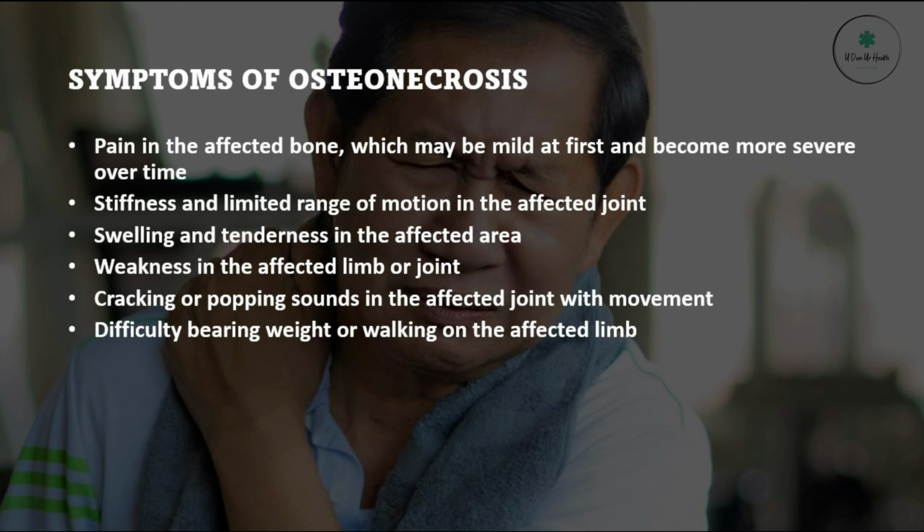Swelling and tenderness in the affected area. Weakness in the affected limb or joint. Cracking or popping sounds in the affected joint with movement. Difficulty bearing weight or walking on the affected limb.